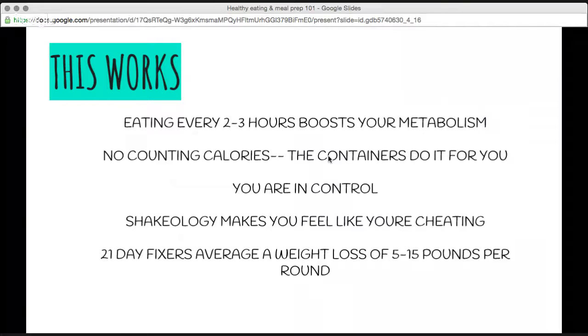You guys saw my results. I have so many of my other fellow coaches' results. This is something that truly works. And I can't preach about this enough.